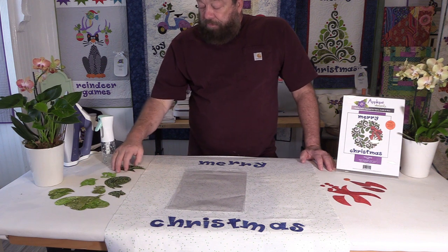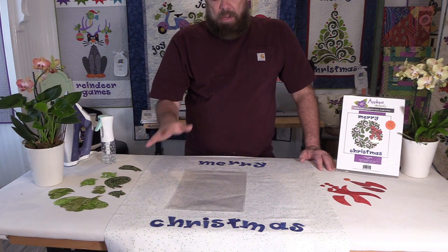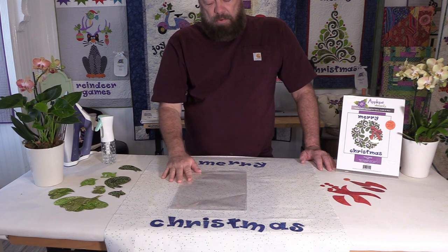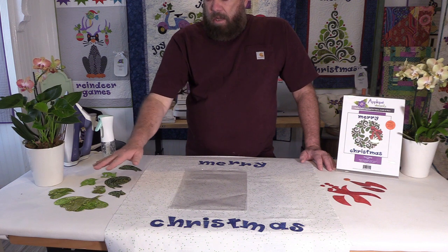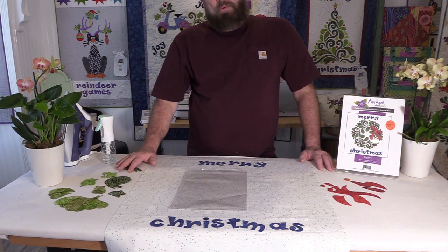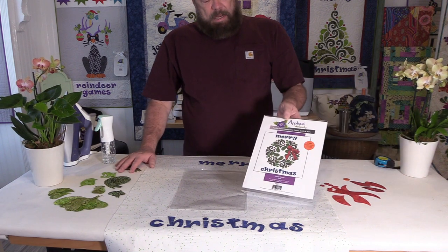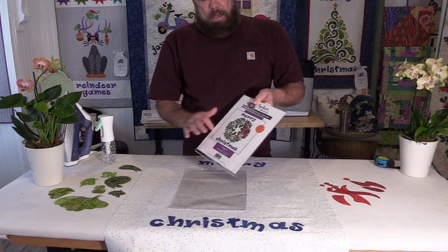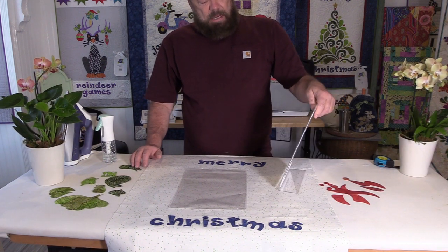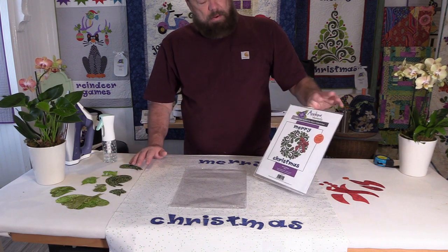I also have laid out my pieces from the pattern. I started with the lettering just to make sure I have all those right, and I separated all the pieces into like shapes or colors, which will make the placement a little bit easier. I also have my color cover sheet inside my sign holder, so I could use that as a reference if I get confused about which piece of fabric goes where.